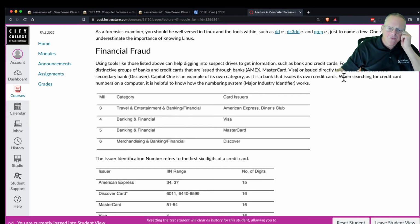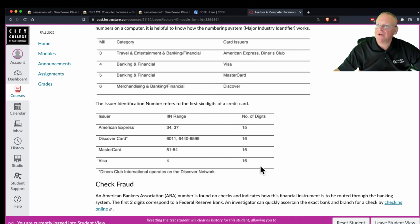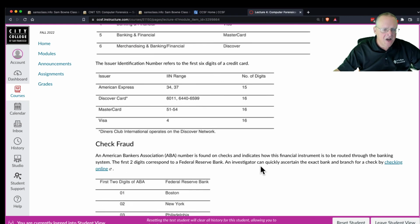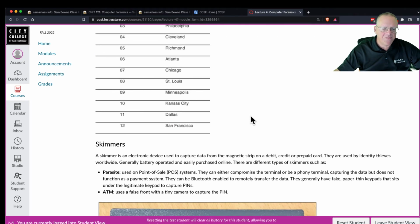so in financial fraud, you might need to know a bit about how credit card numbers work. There are different categories, major industry identifier, different types of credit card numbers, and the digits in a credit card number. There's also a pattern for the digits on checks and bank accounts. A good thing to know. Here's the number found on checks. This is the American Bankers Association number, and so on.